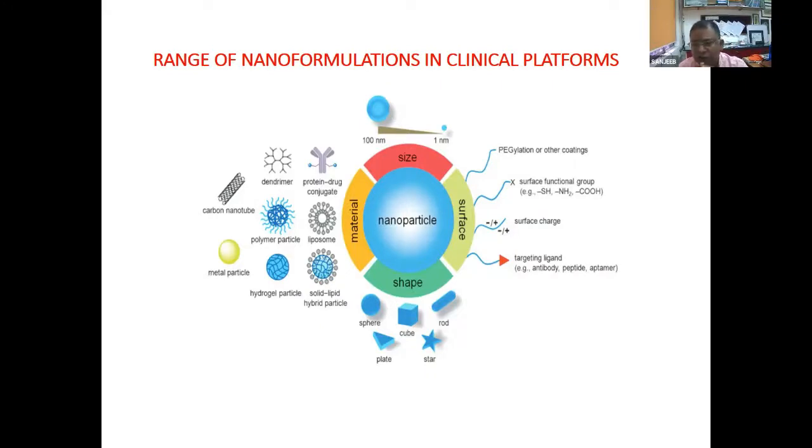What I am going to show here is a functionalized material. Functionalized means you can generate functional groups on the surface as per your wish to conjugate, so as to make active targeting. These are the things: carbon nanotubes, metal particles like silver and gold nanoparticles, hydrogels, polymeric particles, dendrimers, protein drug conjugates, liposomes, and solid lipid nanoparticles. These are the vehicles.